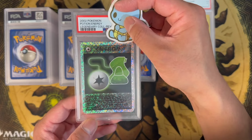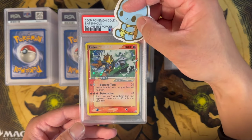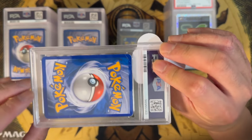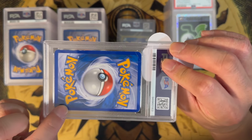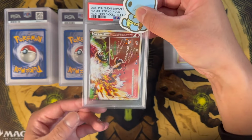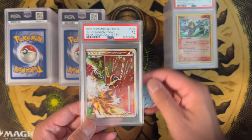Potion Energy from Legendary Collection Reverse Holo. PSA 5. Entei Gold Star from Unseen Forces. Pretty worn out. Creasing right here on the edge. Probably a PSA 1. Another crease here. Yeah, guaranteed PSA 1 on this. PSA 1. Japanese card. Ho-Oh Legend. Bottom. First edition. PSA 5.